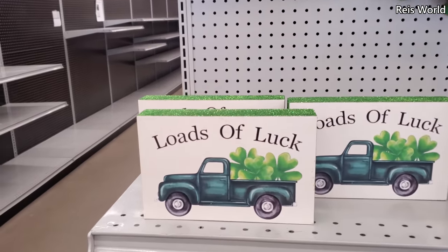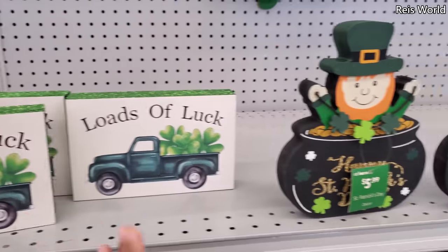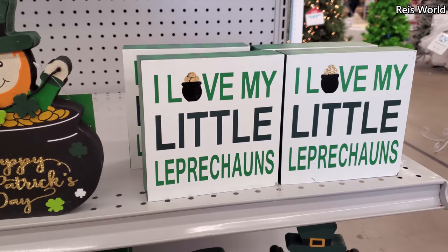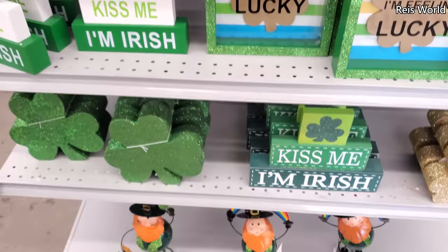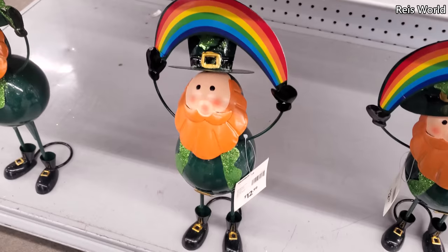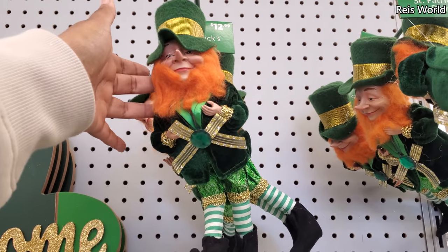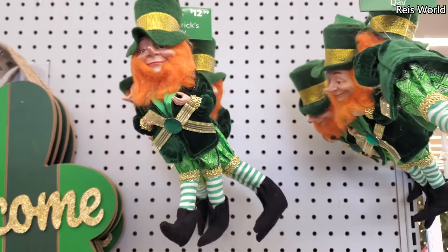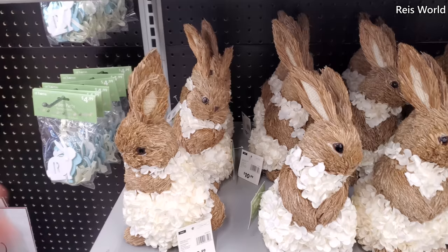St. Patrick's Day, loads of luck. The little sign for $6. And then you have Happy St. Patrick's Day with the leprechaun. I love my little leprechauns. I'm feeling lucky. Kiss me. And check him out. Here's a little rainbow for $13. Oh gosh, $13 if you really want to scare your children. That's a freaky one. That's an elf, just redone as a leprechaun.